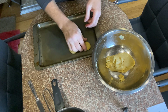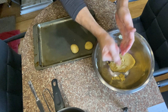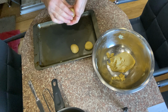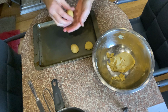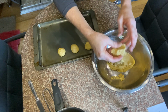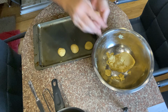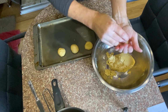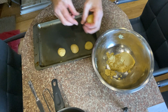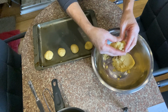Don't be tempted to squidge these down too much, unless you're going to have what I call dunking biscuits. If you want them to be really a hard biscuit, then by all means give them a bit of a press. If you're happy to have them a slightly chewy biscuit, I like them actually when they're slightly chewy. You can have a bit of a hard edge to them, but the middle is nice and chewy. That's my preference.